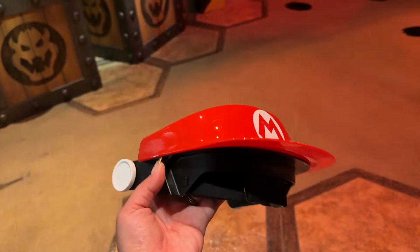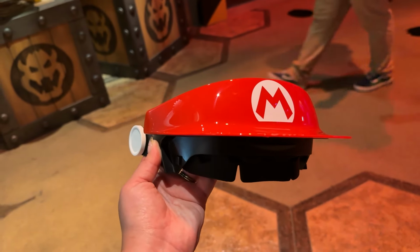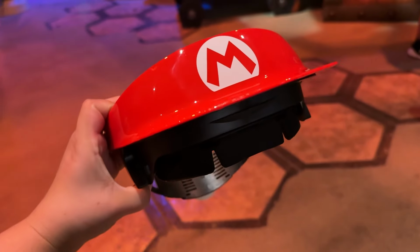The game uses AR, so you're going to pick up one of these Mario hats, and when you go sit down on the attraction, you're going to attach a screen to the front so that you'll be able to see the Mario characters on the track when you race.